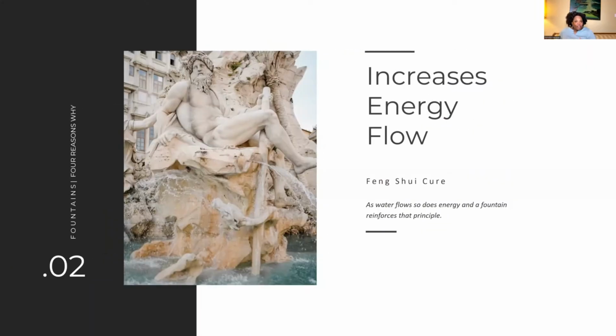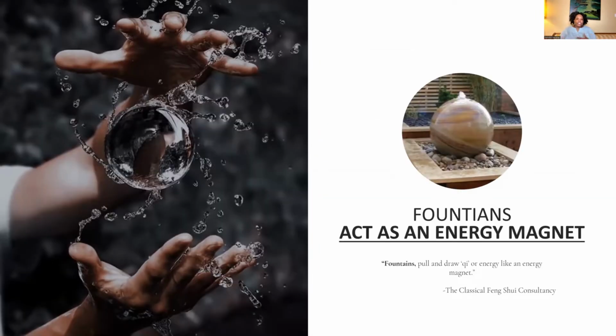The other great quality that comes from using a fountain is it increases the energy flow. It helps bring in and call in energy, which is great because a fountain kind of acts like an energy magnet. It is like calling it in. So if you're in a place that could really use a little more energy, or you're trying to bring more energy to your space or call energy into where you're working, it is wonderful to incorporate a fountain, because that's exactly what it is supposed to do and will do for you.